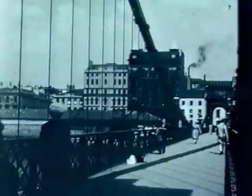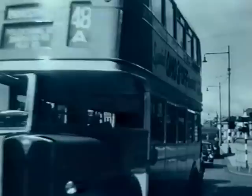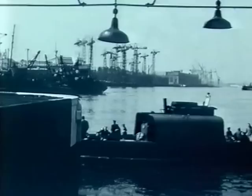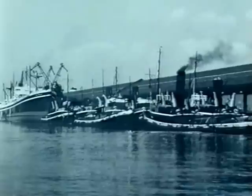Upriver from the docks, the Clyde is crossed by many bridges. This is a suspension bridge for pedestrians only. And this is one of the many bridges which take the city's traffic over the river. Downstream, back in the centre of the dock area, there are ferries instead of bridges. Passenger ferries nose their way from bank to bank at various points along the river. And there's always something about the shipping to catch the eye on a ferry crossing.